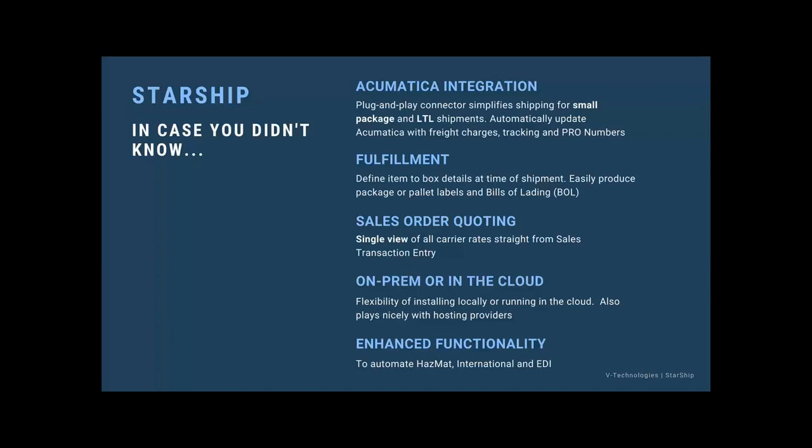With data mapping, we don't need to get a programmer involved to make changes to the software. It's going to help simplify your small package as well as LTL shipments. StarShip is multi-carrier, multi-mode, so you are going to be able to process LTL shipments as well as small package and international. We do have integrations with over 24 carriers, and with those integrations, it's going to allow you to do live rate shopping.